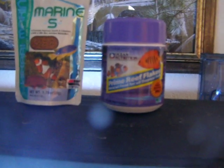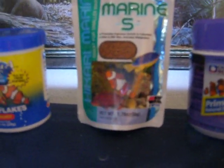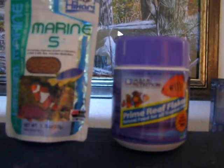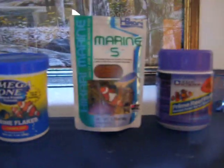That's good too. It's comparable to Omega One. It doesn't have garlic, but it says it does help with their immunity, and so does this, the Marine S. So I'm guessing they all have their different things. I guess maybe vitamin C or garlic or whatever, but I guess it's good to have a variety of everything, so you can get the best of all the worlds.